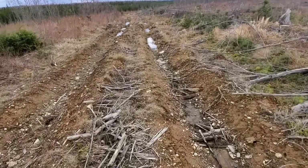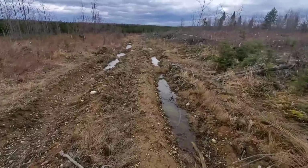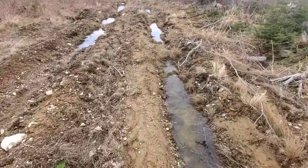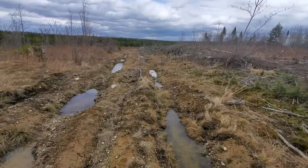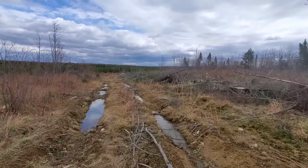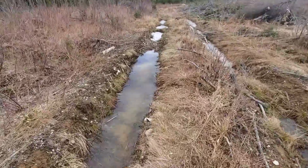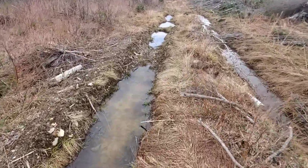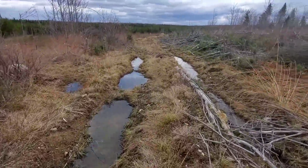These ruts are even worse. It's showing up as an actual road on the map. But to me, this looks like nothing more than a trail made by a log loader bringing logs to the truck. Because these are not vehicle tracks. These are giant construction equipment tires making these ruts.